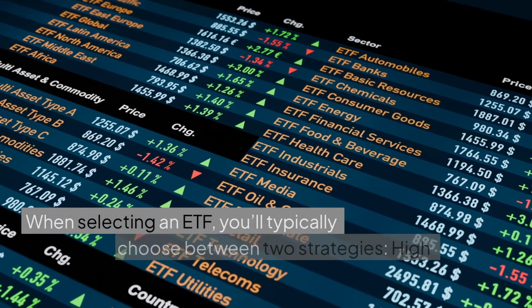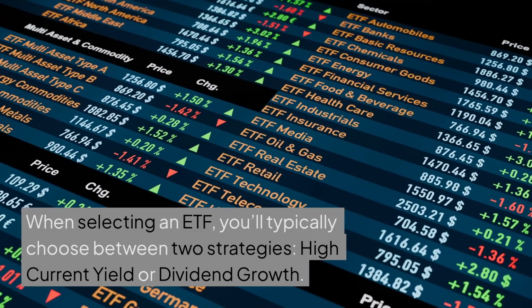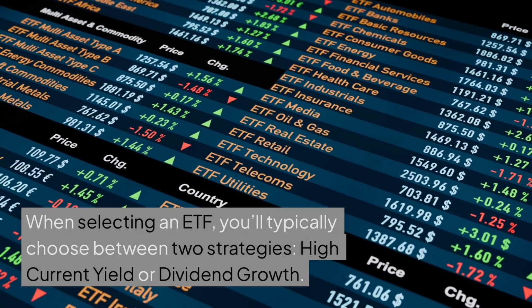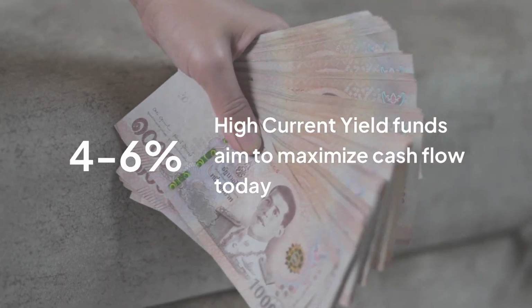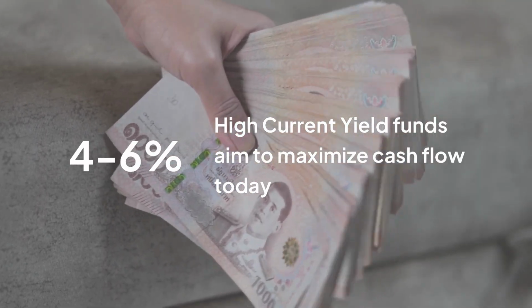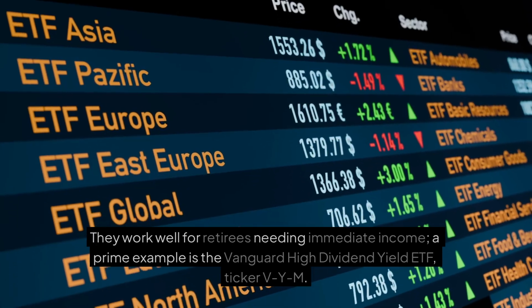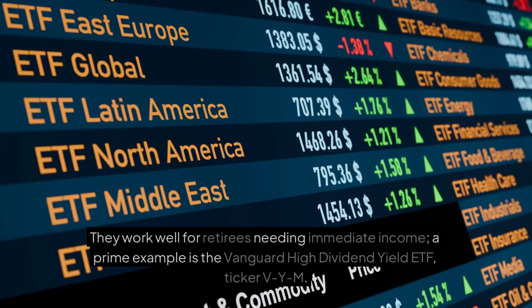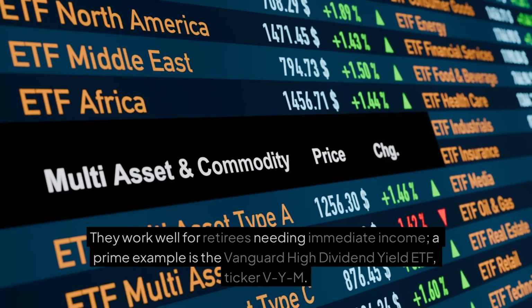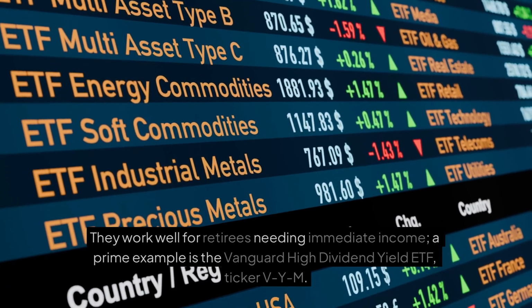When selecting an ETF, you'll typically choose between 2 strategies: high current yield or dividend growth. High current yield funds aim to maximize cash flow today, generally yielding 4 to 6%, with steady price increases. They work well for retirees needing immediate income. A prime example is the Vanguard High Dividend Yield ETF, ticker VYM.